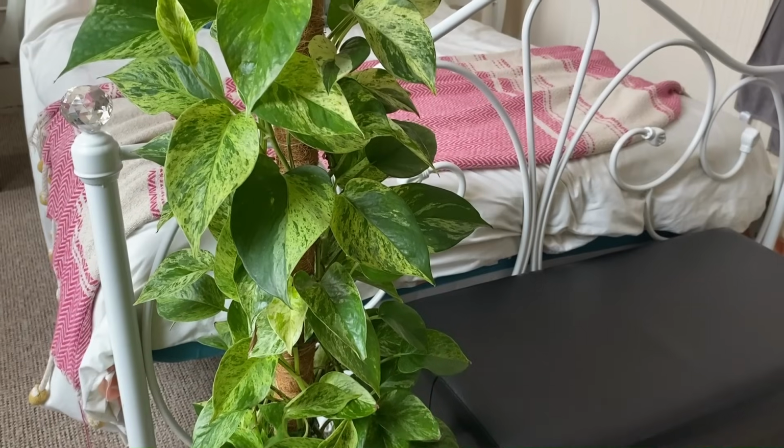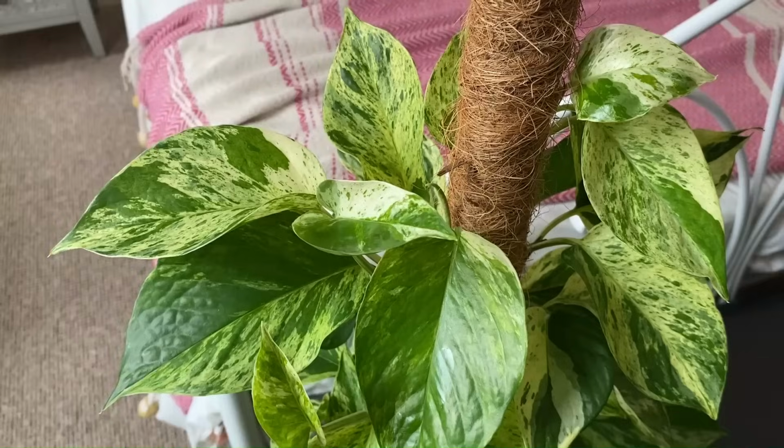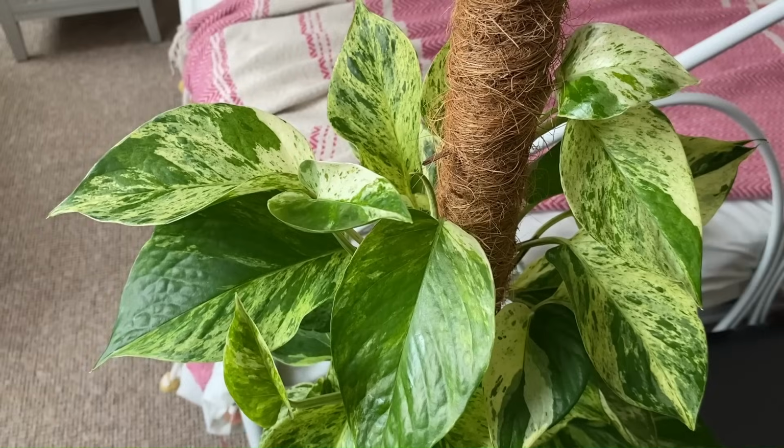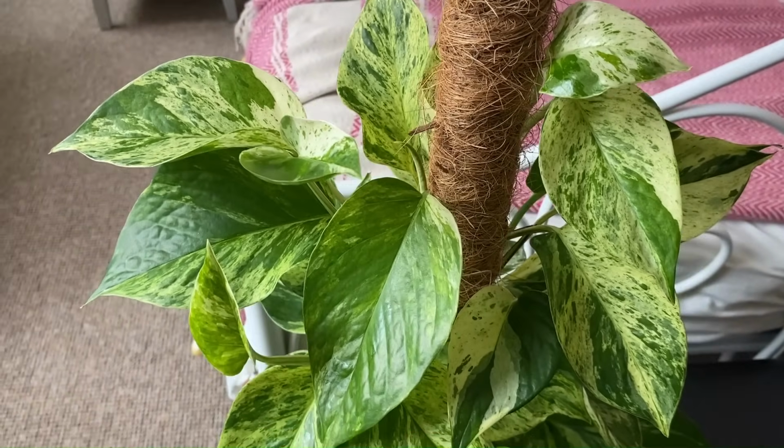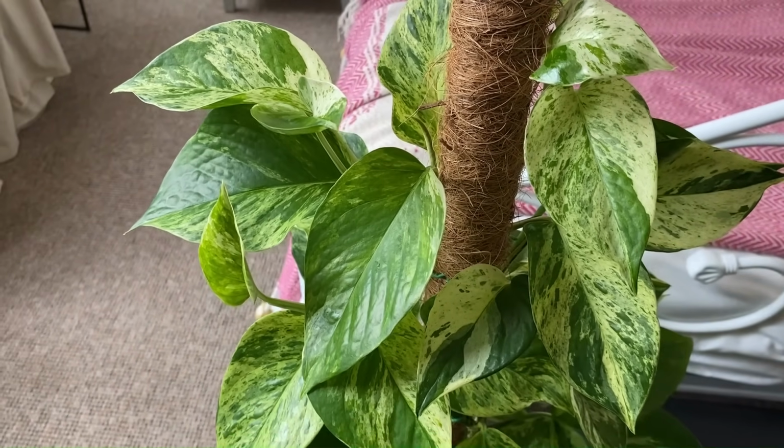If you like something fast growing, variegated, and it doesn't cost that much either, they tend to be easy to get hold of. I couldn't recommend this one enough. It's definitely one of my favourite plants and one that just is really hardy as well.